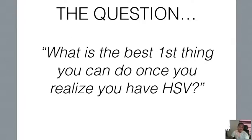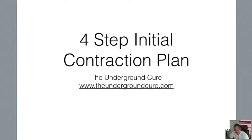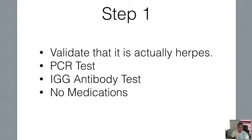The question this week is, what is the best first thing you can do once you realize you have HSV? So what I did was I put together a 4-step initial contraction plan. When you initially contract the virus, these are 4 steps you can do immediately that will put you in the best position possible to eradicate this virus and to not let it win or saturate your body. Step 1 is you want to validate that it is actually herpes.